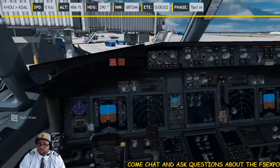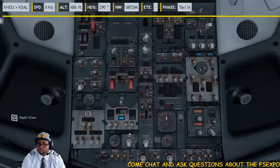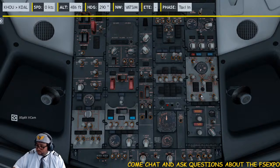Alright, that should be good enough. Parking brakes on. Get the APU generator on. APU bleeds on. Engine 2 and 1 are coming off. Beacon lights off. Seatbelt signs are off.